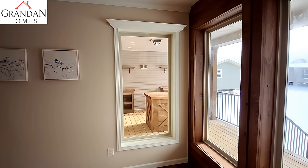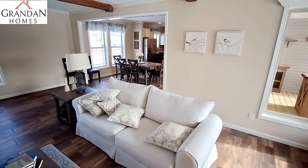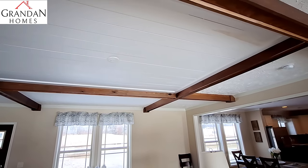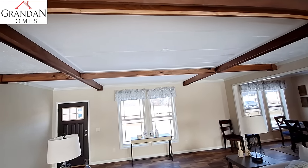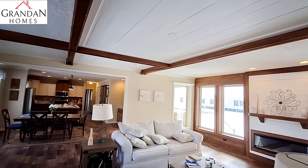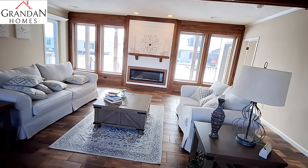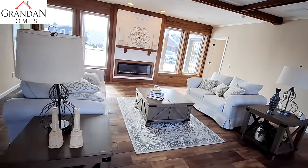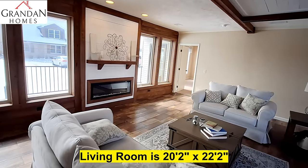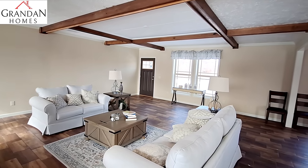You can see you've got that porch out there, which, like I said, we'll step out there in just a minute. There will be a fan and light fixture that goes right there. You've got the shiplap in the ceiling. Your vents are in the ceiling. So now we can come take a look at the overall size of the living room here. So you will hear me walking a little bit in this home because it is so cold out and all that. Of course, I got to keep my shoes on.